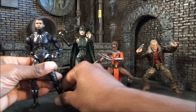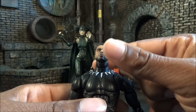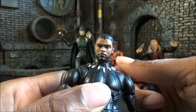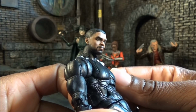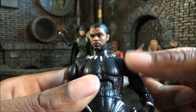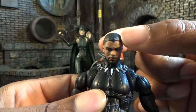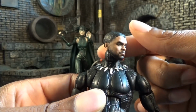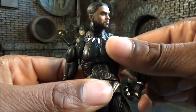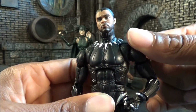Another one here is this Black Panther. Now granted, look at the skin tone on this Black Panther, it's not the skin tone of Chadwick. They kind of messed up on the skin tone and a little bit in the sculpt work as well. But the Widow's Peak is nicely done, and the way it's executed within the sculpt work of the Black Panther costume. This is how it's looking from the previews.